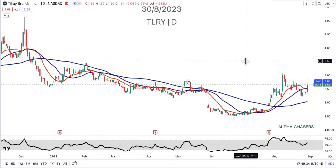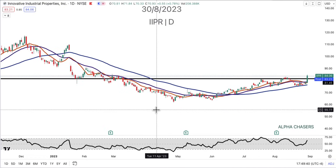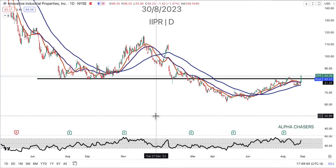I don't know if you're going to have legs here. This is where I think you could have legs. And a couple people in the room were doing this today. I think this IIPR could have legs. So there's talk as well. One of the people in the room was telling me about it.